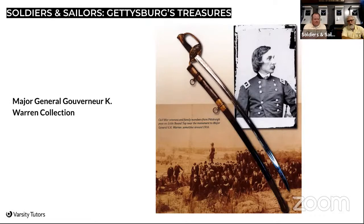And he made his way to a hill called Little Round Top. And once he got there, he noticed something. And I'm going to let Tim talk about that later.